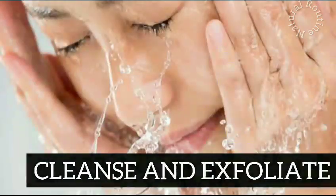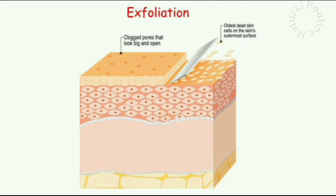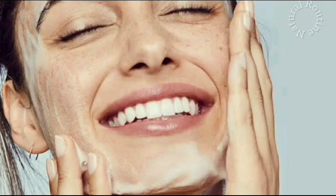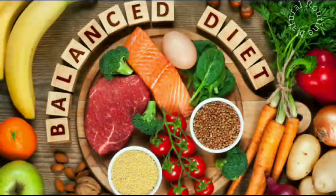Tip number 3. Cleanse and exfoliate. Regular cleansing and exfoliation remove dead skin cells, promoting cell turnover and revealing fresher, brighter skin underneath. Tip number 4. Eat a balanced diet.